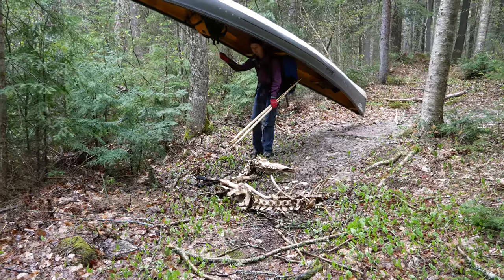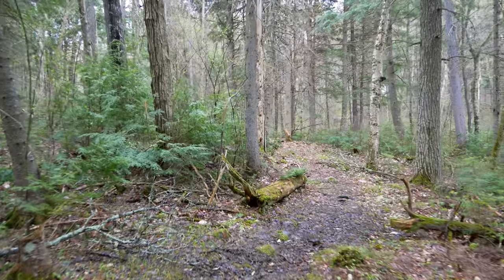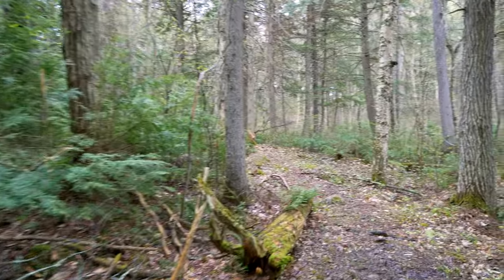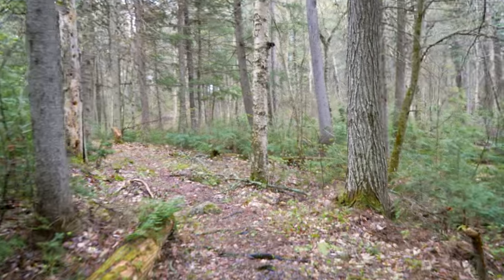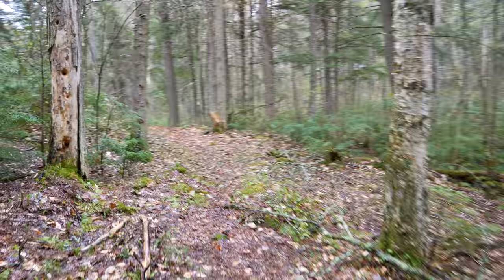Aww. You can see the hook. Yeah. All the moose tracks. It's hard to know if the moose died of natural causes or if it was wolves, but either way, really glad to have bear spray with us.